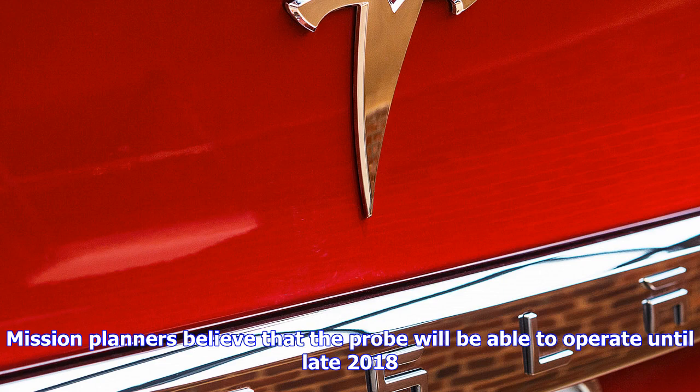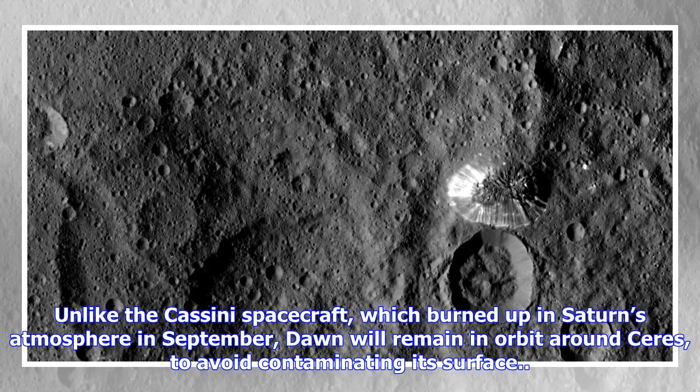Scientists will also use Dawn's visible and infrared mapping spectrometer to study Ceres' mineral composition, and will continue to take visual light pictures of its surface. Mission planners believe that the probe will be able to operate until late 2018. Unlike the Cassini spacecraft, which burned up in Saturn's atmosphere in September, Dawn will remain in orbit around Ceres, to avoid contaminating its surface.